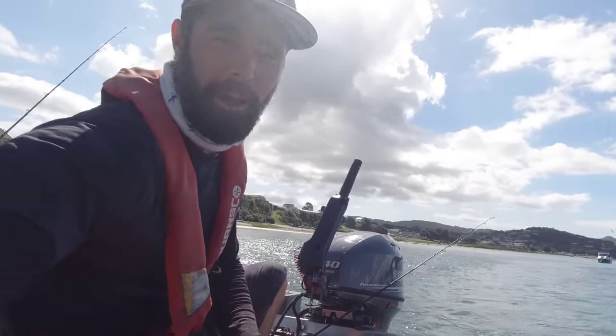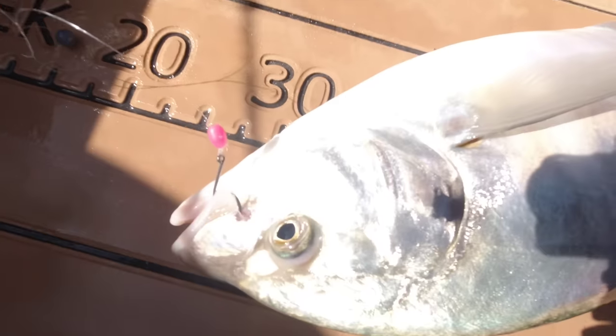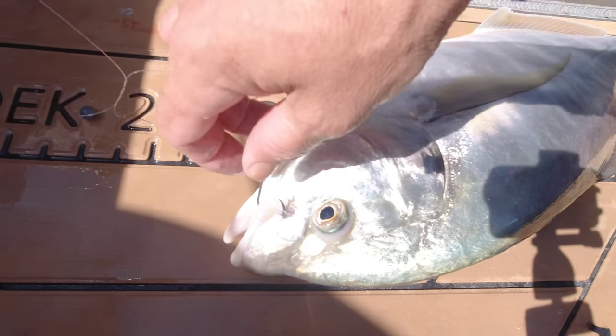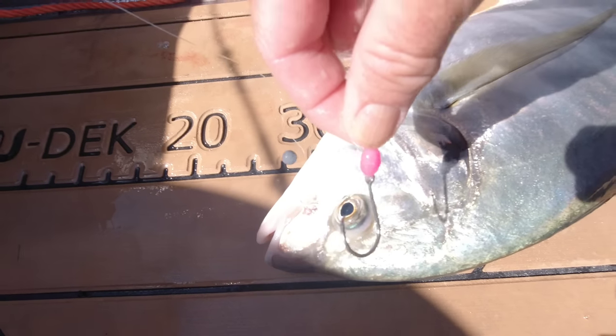Right, let's get him unhooked and we'll pop him back in the water. Well, actually, just look at this quickly. Look, beautiful, beautiful hook set. Corner of the mouth, little BKK 4-bar O's doing the damage just like they're supposed to. And look at this. This is why they're so cool. Just roll them out. Nothing complicated.